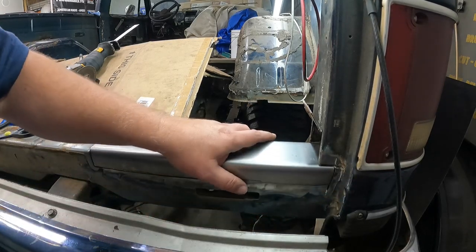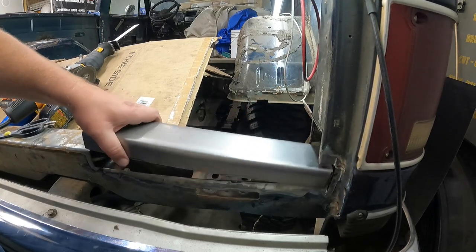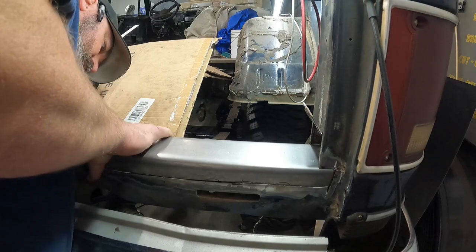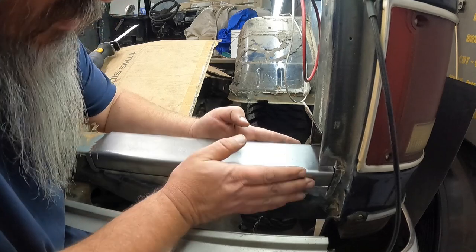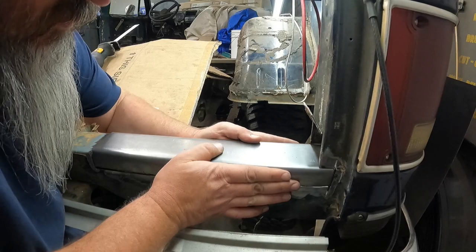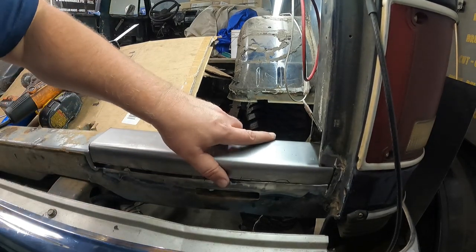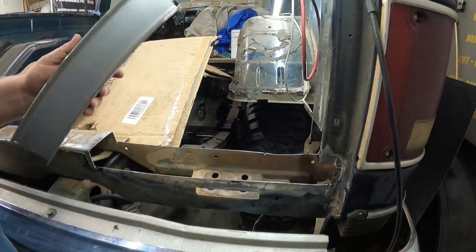So I'll get this back over here, grind on a little bit, cut her down just a smidge, and come back and test fit. All right, let's see what it'll look like now. Still a little high. Oh no, we got too much hanging over here on the backside. Okay. And that's pretty much the name of the game. Back and forth, test fit, grind some, test fit, grind some, test fit, grind some.